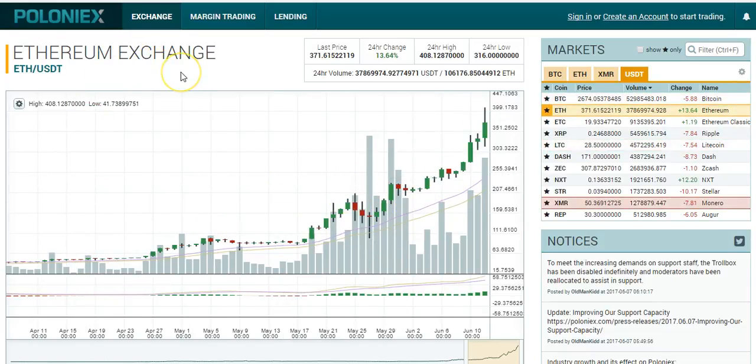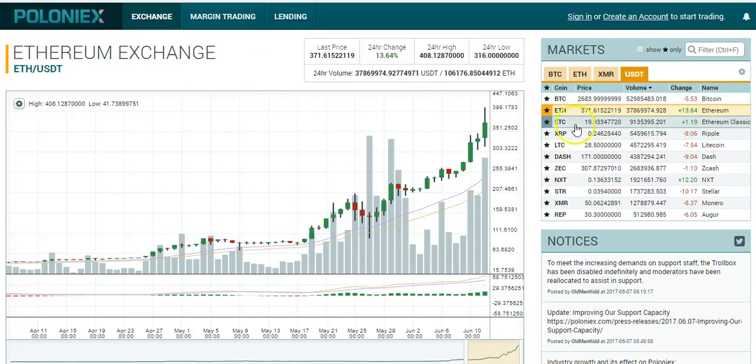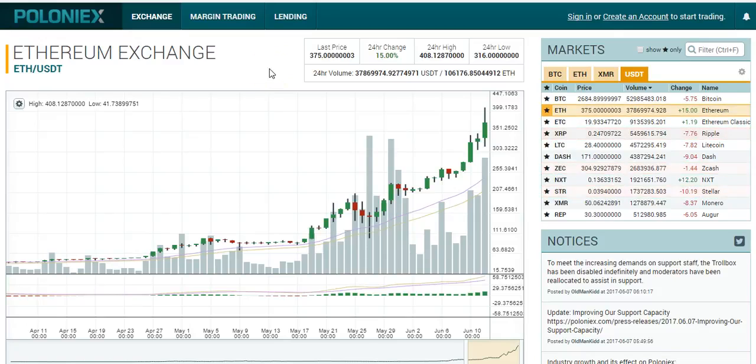So yeah, Ethereum is once again the coin of the day, and everything is bowing down to Ethereum, and Ethereum Classic as well is up a little bit, not up big, but the king is Ethereum. Bitcoin is bowing down to it today as Bitcoin is down and Ethereum is still up. So we'll see how the nightcap ends, if Ethereum comes down even more, or if Ethereum shoots back up to the 400 range, and if Bitcoin corrects itself. Talk to you guys then.